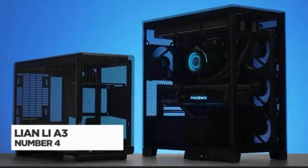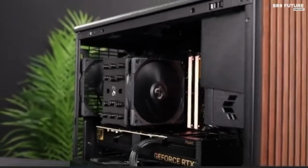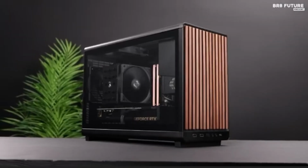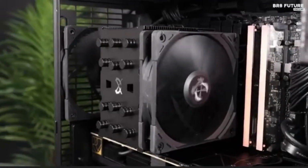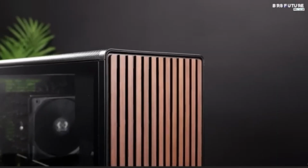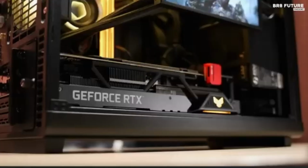Number 2 is the Lian Li A3X WD micro form factor chassis, a standout case that proves small can still mean powerful and stylish. Designed in collaboration with Dan Cases, it combines a clean black exterior with a natural wood front panel, giving your build a unique, modern edge that blends form and function beautifully. With a compact 26.3L footprint, the A3X WD offers surprising versatility.